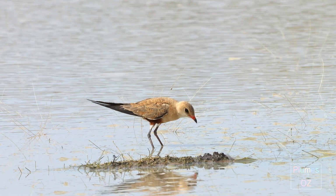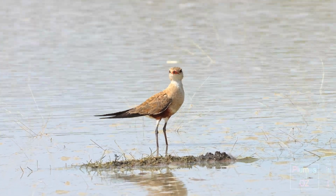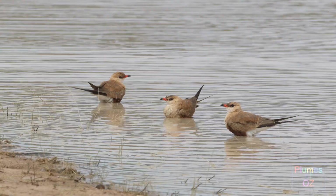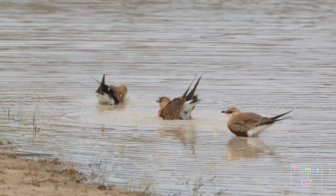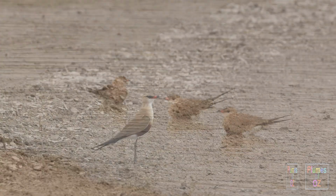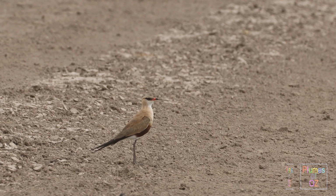There are always more insects at a pond, and one would think perhaps that the birds would be attracted, but this aerial feeding was an exception. The greater majority of the birds enjoyed just standing in the water or having a bath on a hot day. The Australian Pratincole is often first sighted at the edge of a road or on the road, particularly if it's dirt. Here they forage for insects because the insects are exposed.